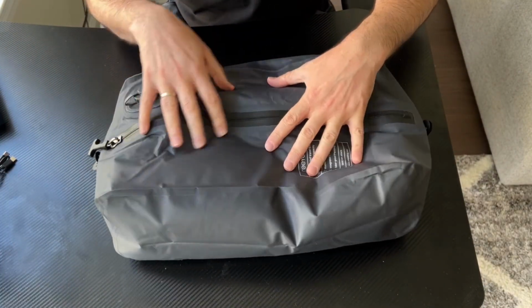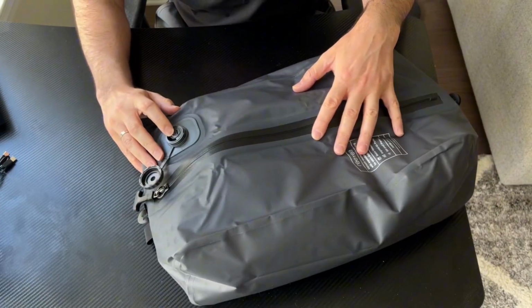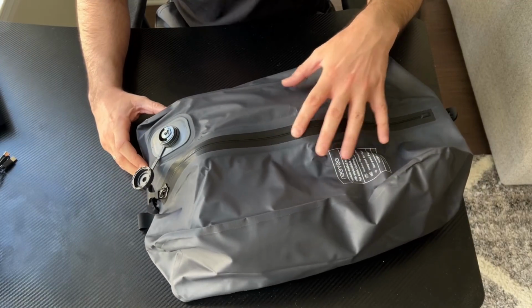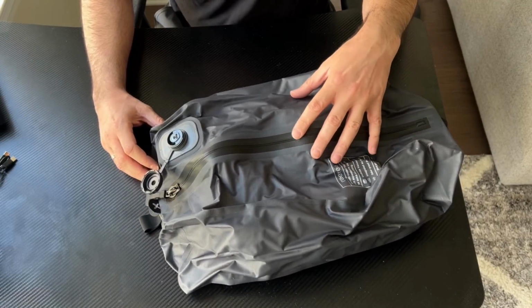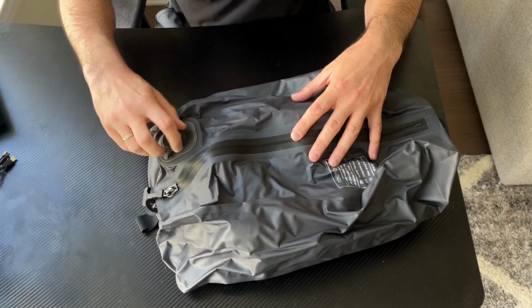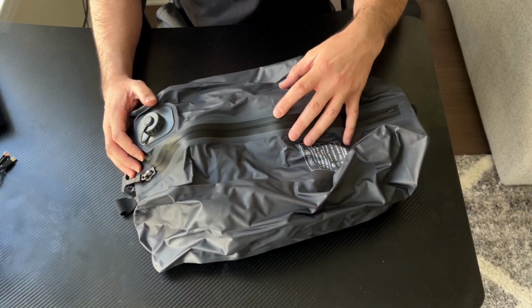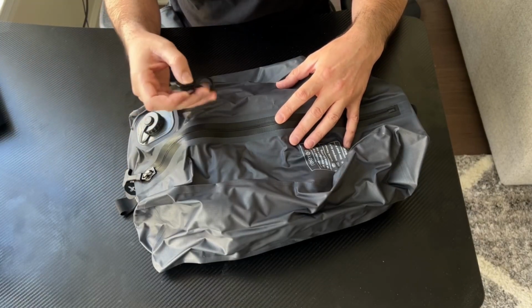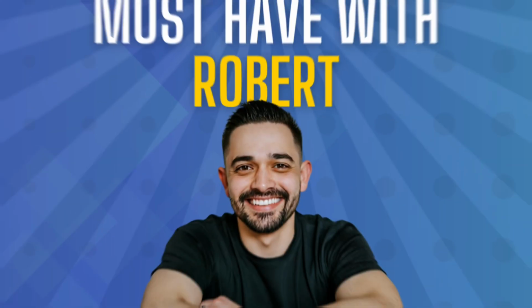The built-in rechargeable vacuum pump makes it super convenient because you don't need a separate device or manual pump while traveling. It's also waterproof, which adds extra protection for your clothes during flights, road trips, or outdoor adventures. This is perfect for travelers who like packing efficiently without sacrificing outfit options. Obviously, it won't replace proper organization completely, but for maximizing luggage space, it does an incredibly good job. That's exactly why it deserves a spot in this ranking.